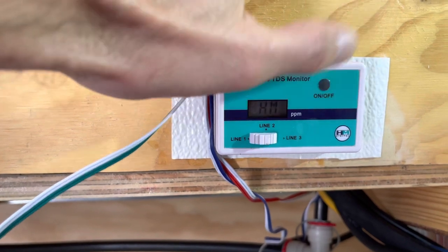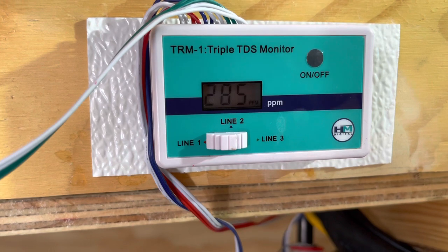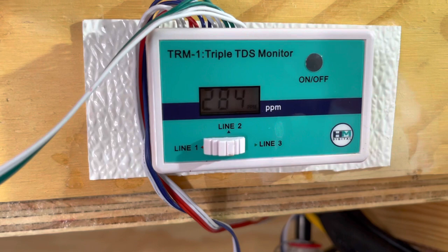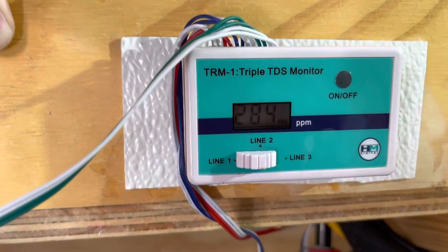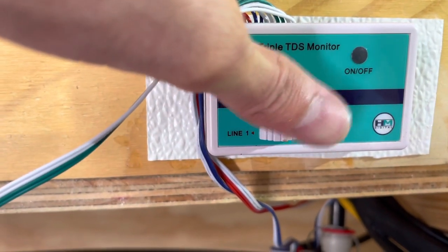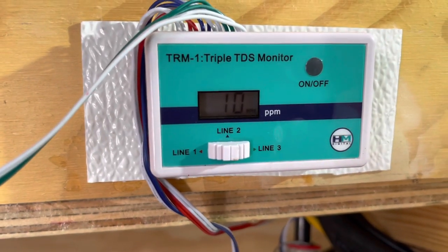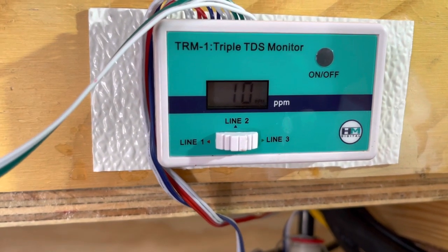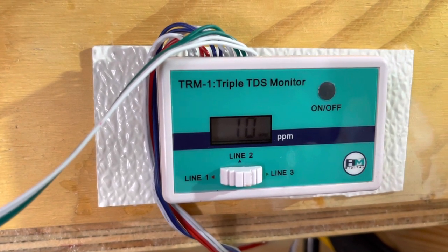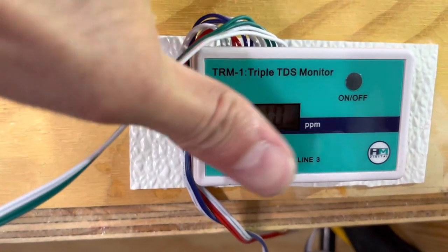What this is going to tell me is on line 1, that's the water leaving my sediment filter and carbon block. I went from 385 at the tap to 284 coming out of my carbon block and my sediment filter. Line 2 is coming out of my RO. Look at that, guys. I went from 285 down to 10 parts per million of total dissolved solids coming out of the RO. That 10 ppm is going into my deionized resin.